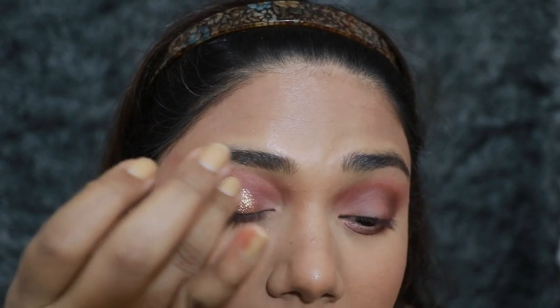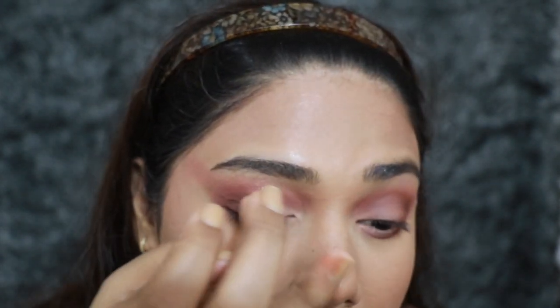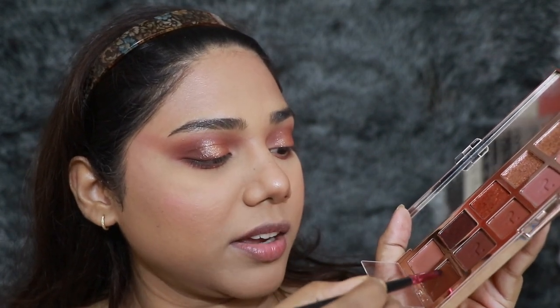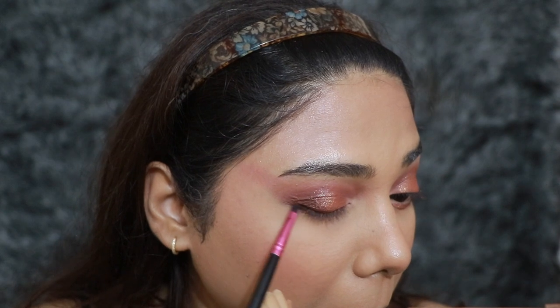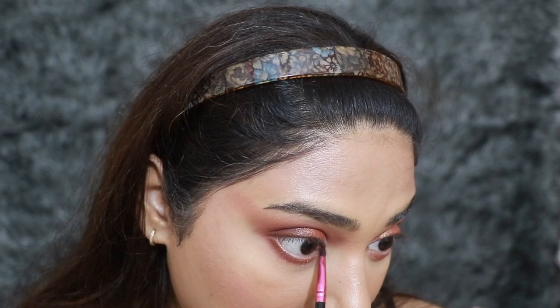So that it just opens up. So I'm going to go back with the shimmer and just apply this on the centers. And again, I'm going to take the same shade on my lower lash line as well. And I have noticed that every single shimmer shade just looks beautiful with finger application. Okay, guys, now I'm going to go back with this cream shade. I just hope it doesn't crease. And I'm just going to apply this on my inner corners.